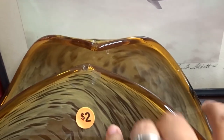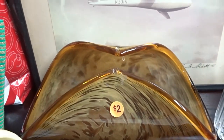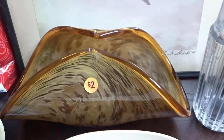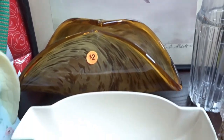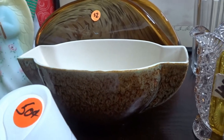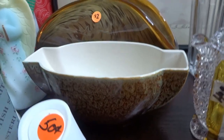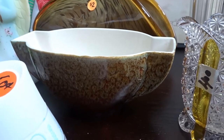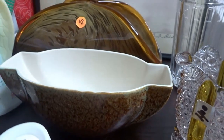In the back here, we have another Murano piece. I bought that at a garage sale for $2. In the front here is a planter by New Devon, England. I thought it had a nice art deco-y look to it, so I picked that up for $1.